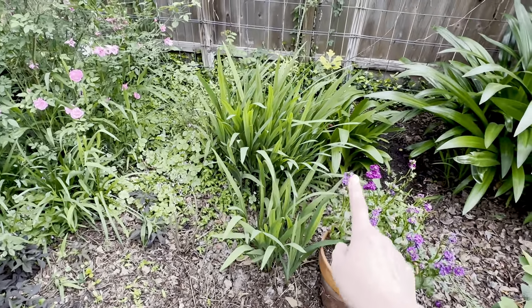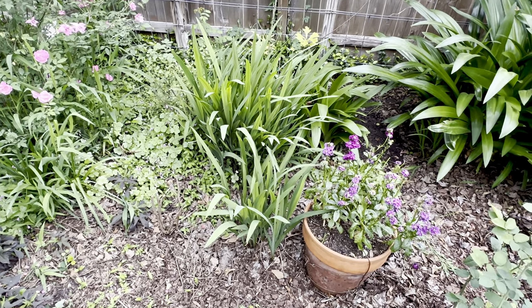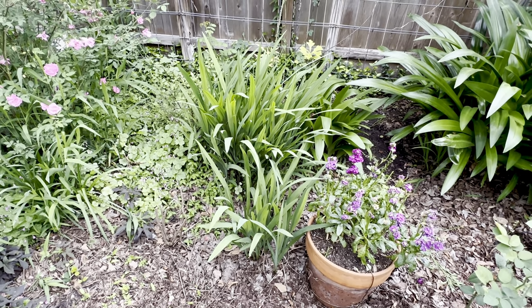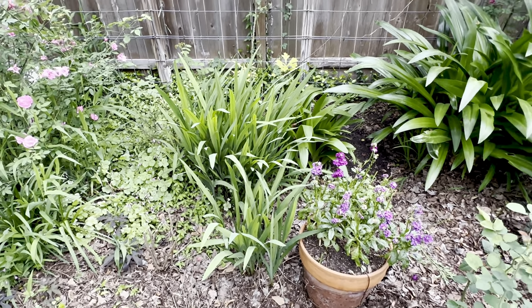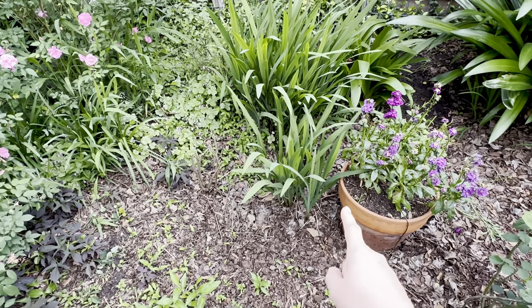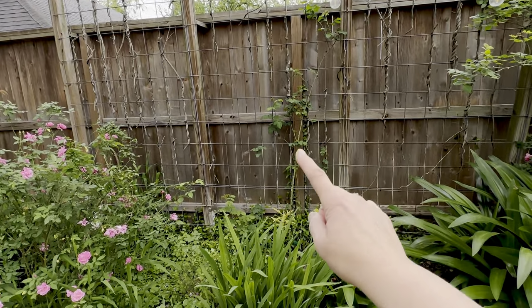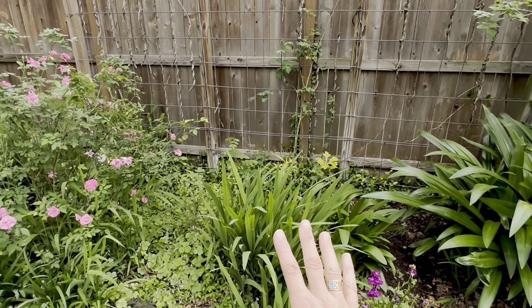This is more of that orange. I told you I've lost my mind. This is more of that orange crocosmia. If you come get the elderberry, I will give you some of this because I have too much of it and it's orange. Here's this rose that I think is called Great Western, and it's looking pretty happy after we moved it.